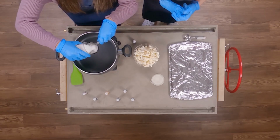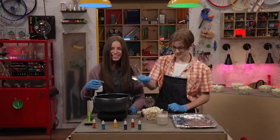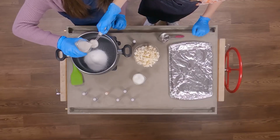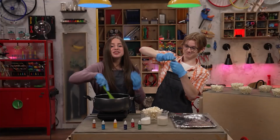Mm-hmm. I love sugar. Me too, maybe a little too much. And we pour it in. Next, you need 2 tablespoons of milk. 1. Ooh. And 2. Finally, we'll need the food coloring.